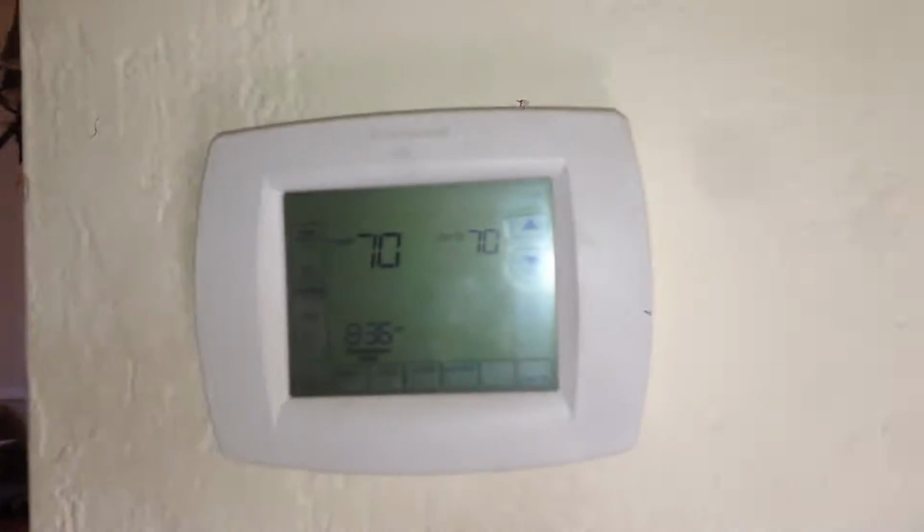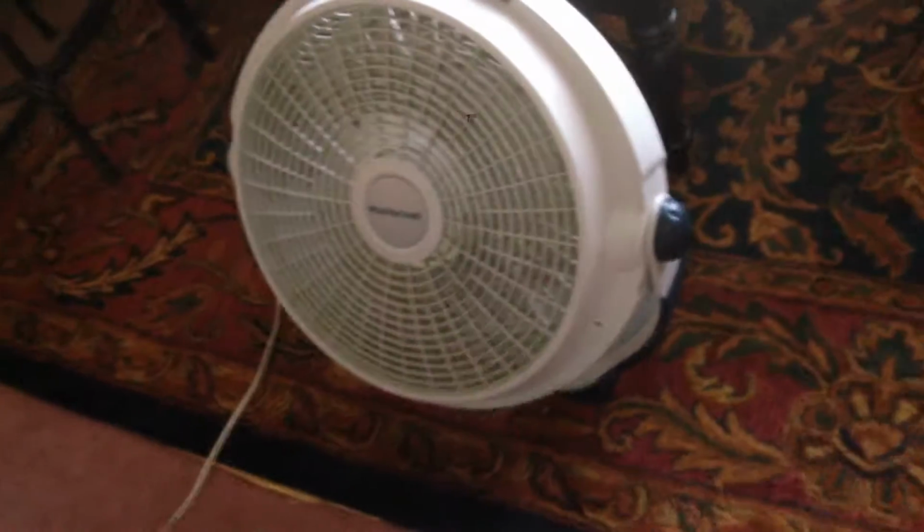Here we've got this one in the living room. By the way, the thermostat is set to 70. There are the water ones. And also, here are some fans. Here we've got this Room Essentials 16 inch pedestal fan and this Lasko wind machine.